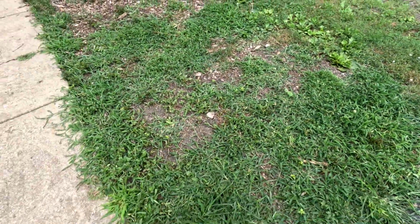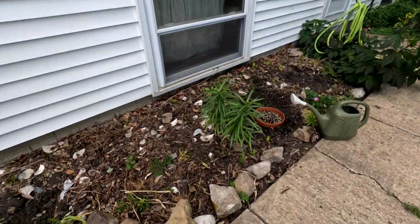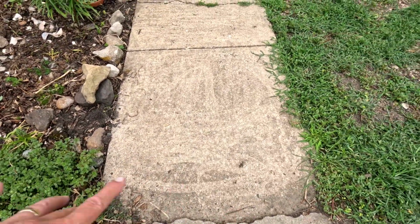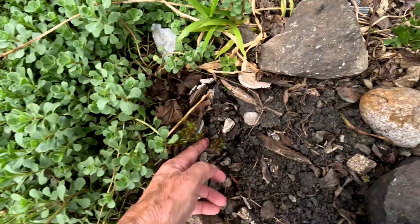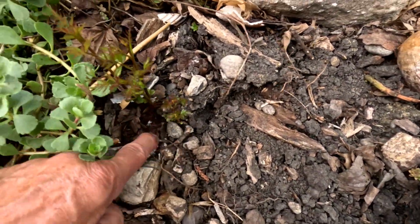And this is where the swing set was. That was covered with trumpet vine. And so here it is. This sidewalk here is about 3 feet wide. Here's one that just came up. There's actually 2 of them here.